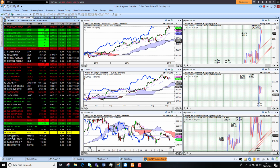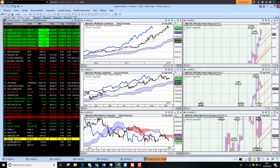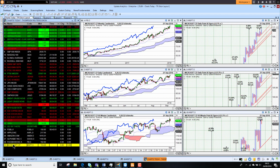Tech stocks still looking a little bit mixed. Apple still short-term bearish. Amazon also still short-term bearish. And Google also just struggling to get above the cloud there on the short term. And Facebook still looking pretty weak in the low 160s area. Microsoft actually bucking the trend a bit here, looking pretty strong at $114, making new all-time highs.